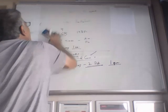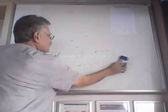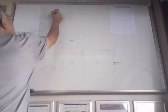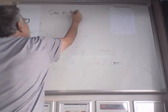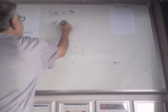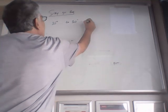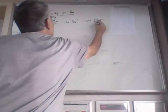Now we will do one more topic, and that is steering gear regulations. As per this, your rudder should be able to move from 35 degrees on one side to 30 degrees on another side in maximum 28 seconds. So this is the SOLAS regulation.